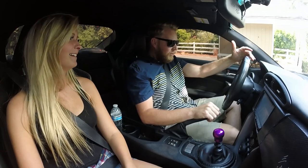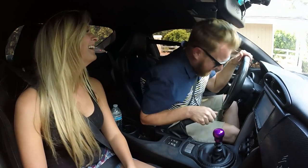Like it. Mass airflow sensor. Okay, almost stopped. That's okay. Shh, we'll edit that out.